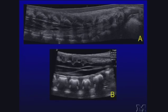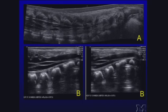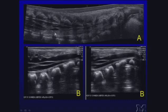Conus level is different. And another feature that's a little different, but we're not going to go into a big discussion of it, is that in this one the thecal sac goes quite far into the sacral canal. And we see this once in a while right there. See, it should have been ending about here, but it keeps going down. Sometimes these are referred to as intraspinal meningoceles. Occasionally we see it.